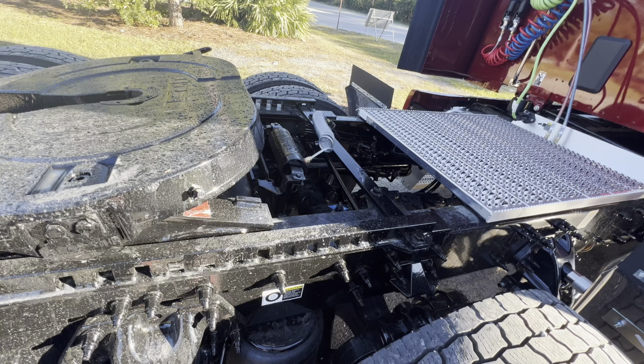Today I wanted to show you guys this beautiful 2024 Peterbilt 579, and we are going to jump straight into the video. This is a flame red Peterbilt, legendary red color. And guys, this truck is absolutely beautiful when it's all shined up and cleaned up.